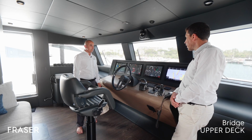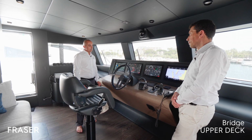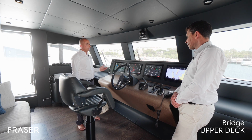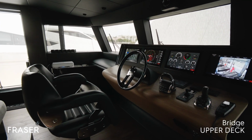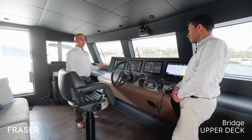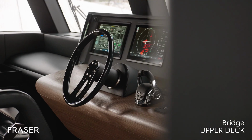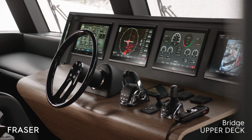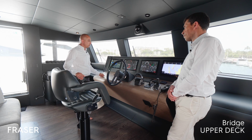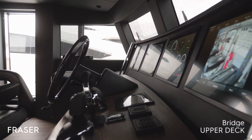What about the bridge? It looks very clean and neat. Can you tell us more about the instruments? Yes, we are provided with Garmin instruments that are really nice and easy to use. We can switch between the three displays. You can use whatever you want: radar, chart plotter, or domotics.